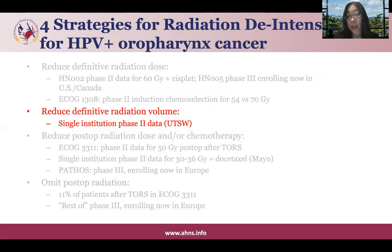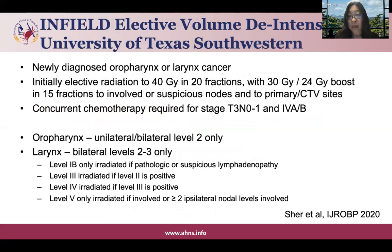The second strategy we can talk about, and where I'll show you one recent example, is reducing not so much the dose, but the volume of radiation. So the University of Texas Southwestern just published a trial called the Infield Study. This is a relatively smaller phase 2 where they gave elective radiation dose to 40 gray, then followed it with a 30 gray boost to the gross disease.